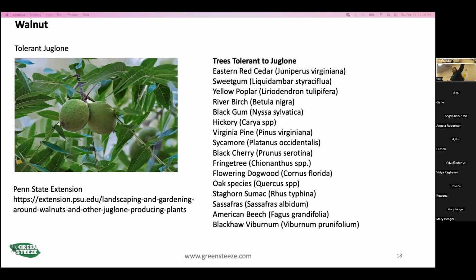So I put this link here because I felt like that was the best list that I've ever seen, actually. Now, there are some non-natives on that list. There are some that I would not suggest to put in there, but they do have a pretty good list of plants that will grow if you have walnut trees.